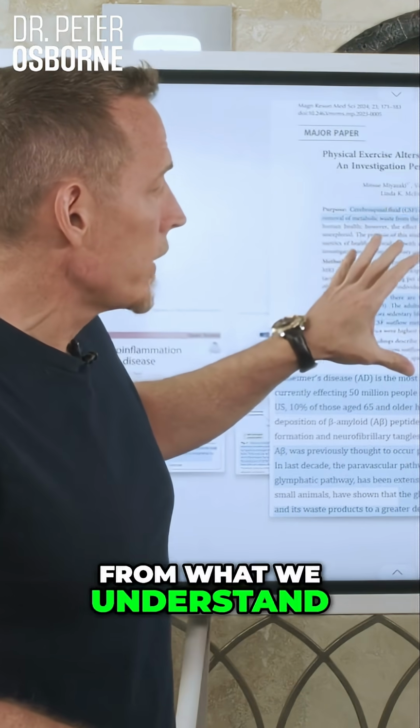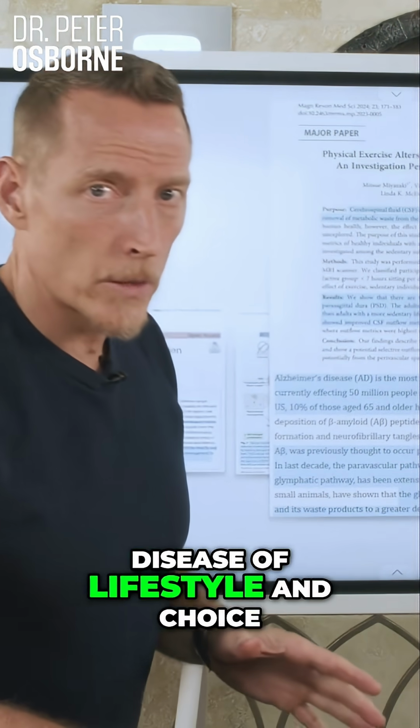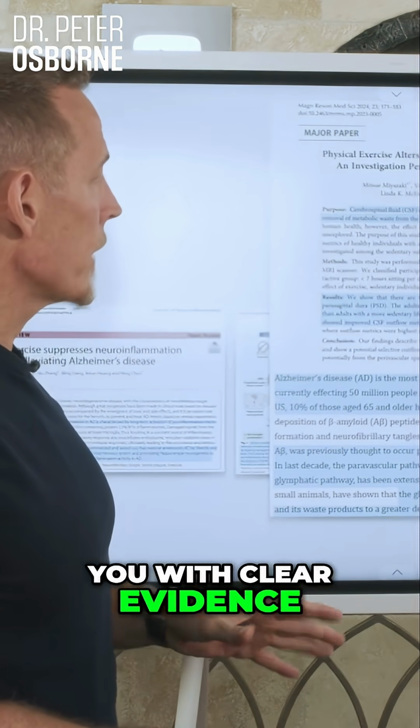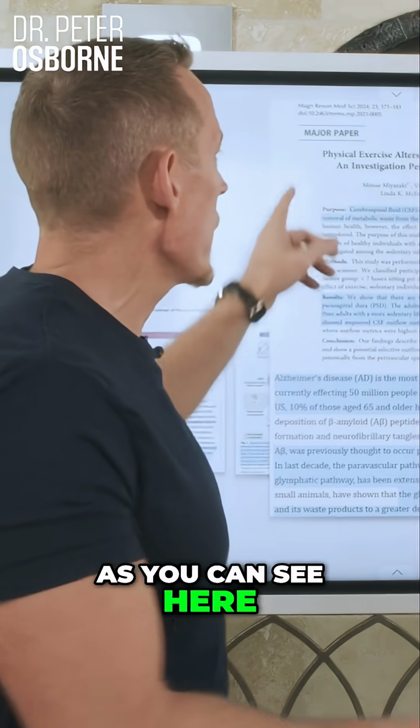because from what we understand, Alzheimer's is largely preventable. It is largely a disease of lifestyle and choice. It is not a genetic disorder. And what I'm about to show you is going to provide you with clear evidence to help hopefully impact people in your family. But you can see here, physical exercise.